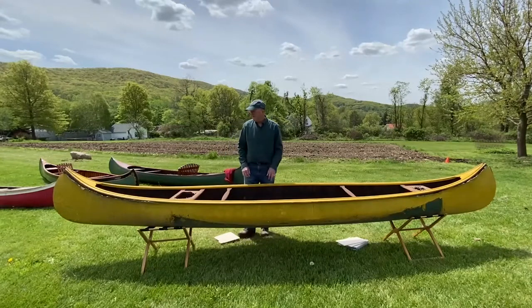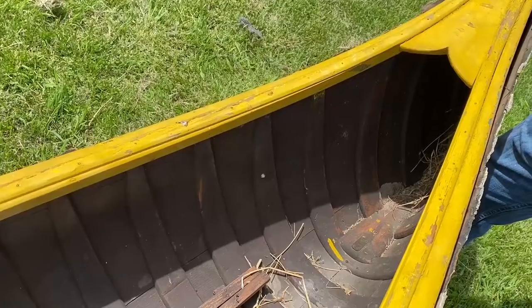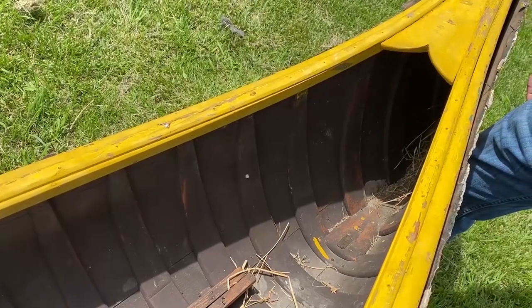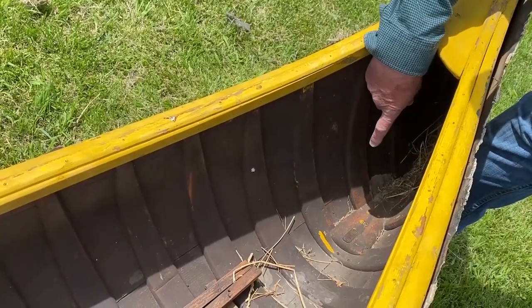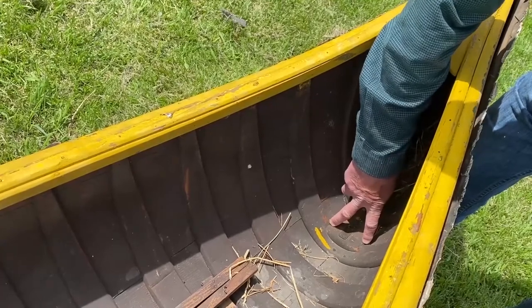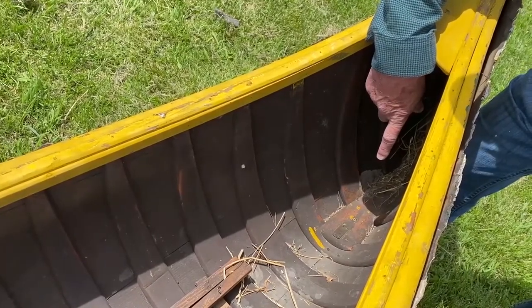Morris canoes are unique with the stem. It has a splayed stem. It's like 3 inches wide on the bottom of the canoe. And even if it has no tag on it or no name, if you see a canoe with a splayed stem, it's probably a Morris. Now, this is a typical splayed stem on a Morris canoe. It's like 3 inches wide across here. And it has the serial number tag on the stem.